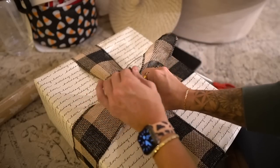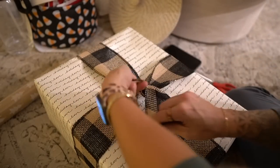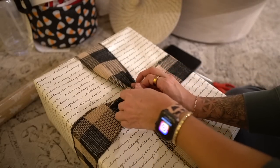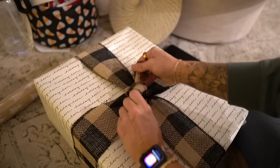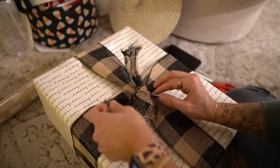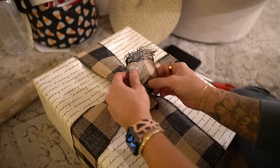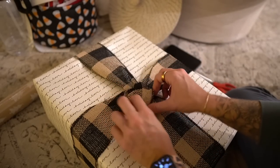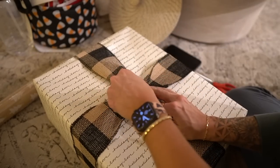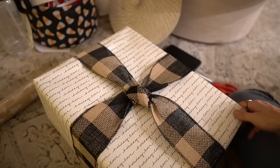Okay. We have our little connection here. I'm going to make this really, really tight and make a little knot here. We're going to tie it tight, just like that. Now you're going to have these little extra pieces, and I personally fold mine like this, or you can fold it over, and you can use double-sided tape or whatever you have. Either way, your giant bow is going to go right on top of that.